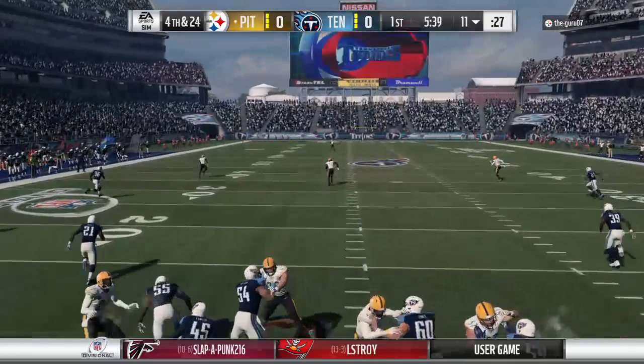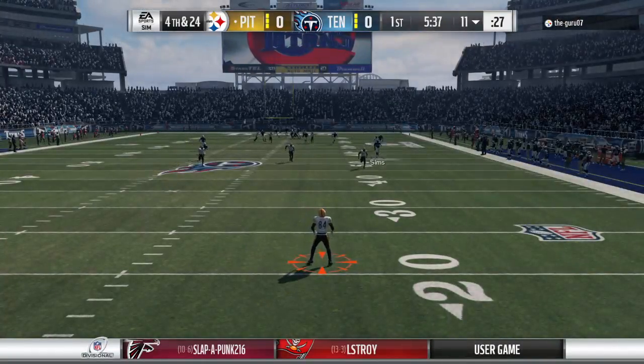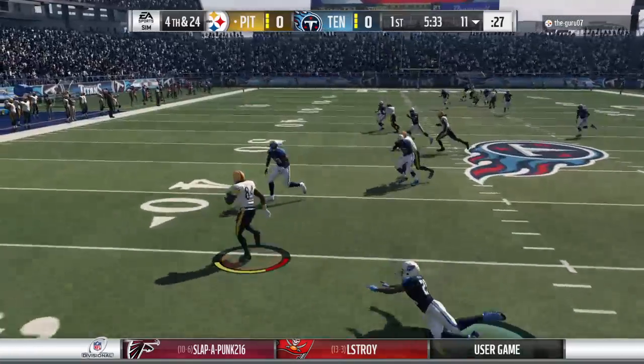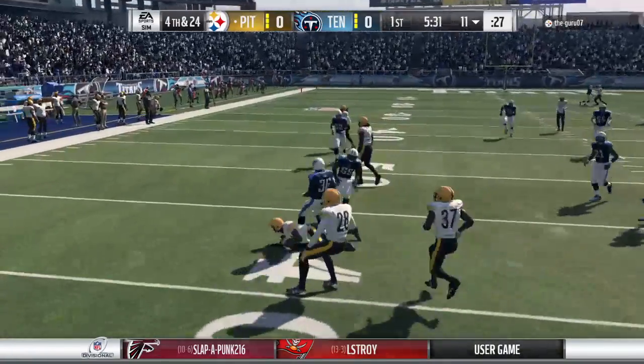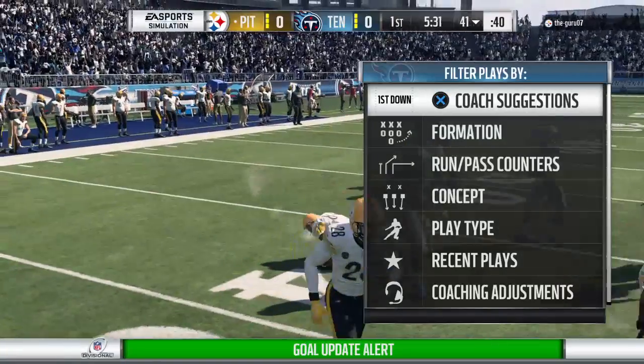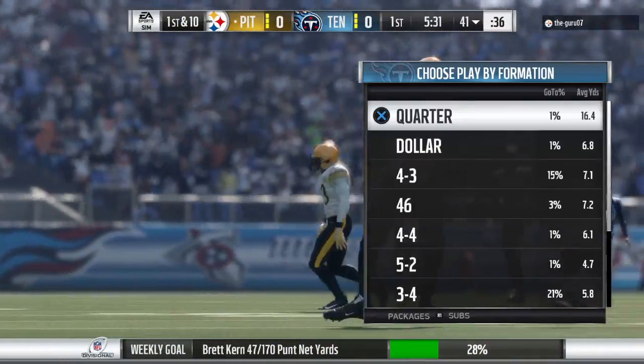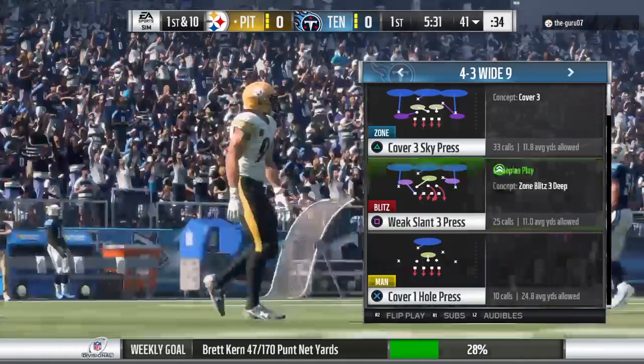And he gets this away, and look at this. This is a good one. With it is Brown. Good blocking there, nearly sprung him. As it is, it'll go as a 19-yard return. And the Steelers will go on offense here, 1st and 10.